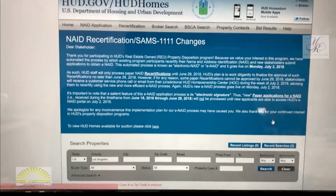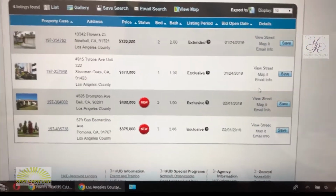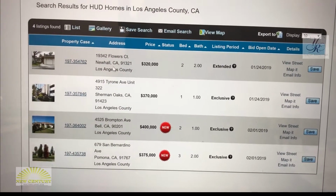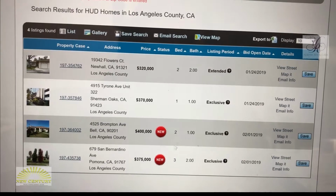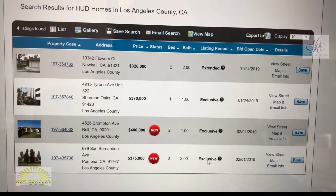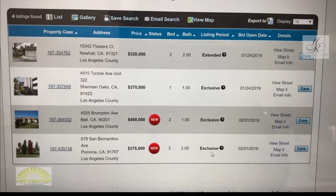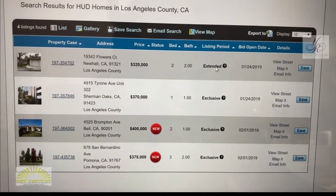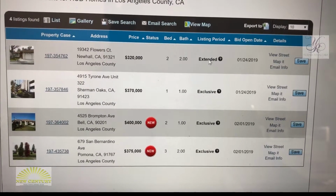You click search, and it's going to populate the properties that are available for bidding in LA County. Currently there are 4 properties. You can see them. This one's in Newhall. We have Sherman Oaks, Bell, and Pomona. These last 2 are new, and since they are newer listings, they are listed as exclusive. That means they're only available for owner occupants to bid on for now. This one that's extended is now available for investor bids. So that's something to look out for if you are an investor. Make sure that you pay attention to that.